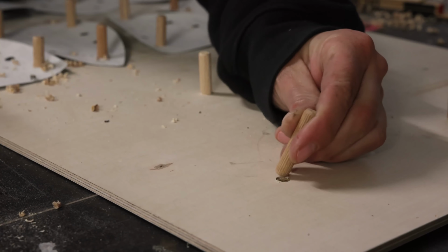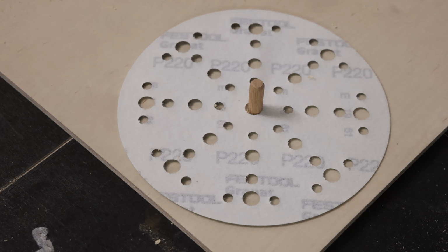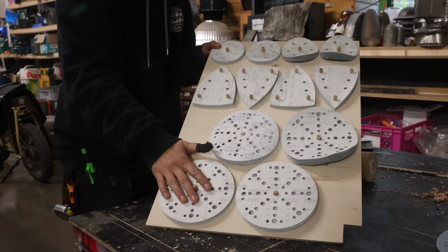For every object, I try to find the smallest common denominator. Another example would be the sanding pads. Instead of using a whole lot of material and then cut out the footprint, I only use this little pin in the middle that holds all the pads in place. And I try to find solutions for each and every drawer, for each and every object, without going overboard, without being too specific. I try to keep it as minimalistic as possible.